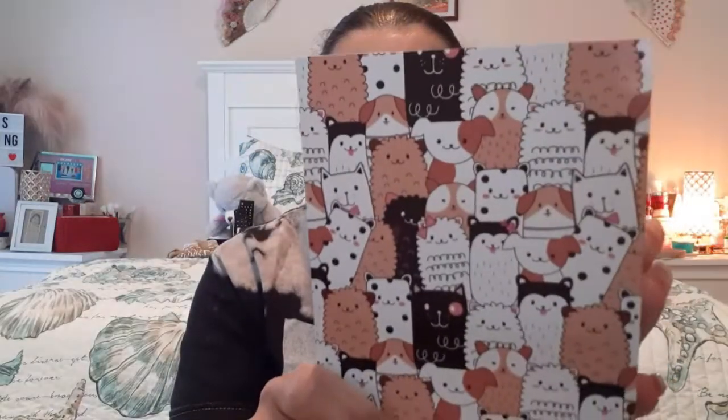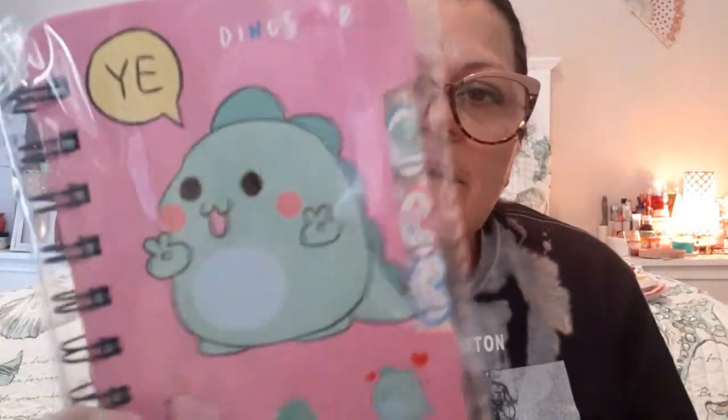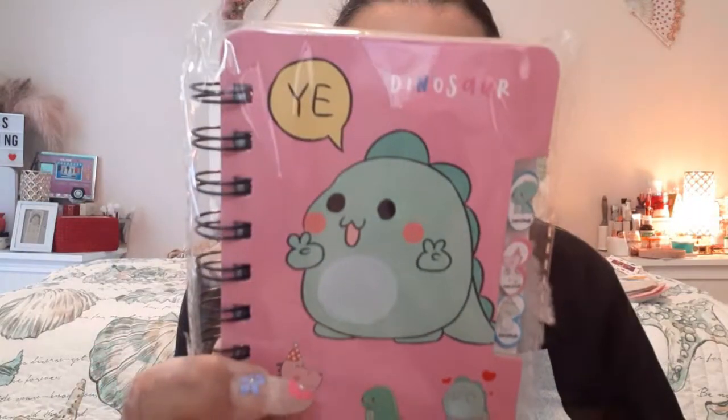Okay, so I love this one for my notes. And then again, I went with this one because it has cats and dogs. And as you guys know, I have my service dog, and my service dog has two cats of her own, so she doesn't feel lonely. So I got these three notebooks. Definitely going to be putting them to use. Then I got this dinosaur one, so I can give it to either my grandson or my granddaughter. She'll break it, but hey, it was just a dollar.